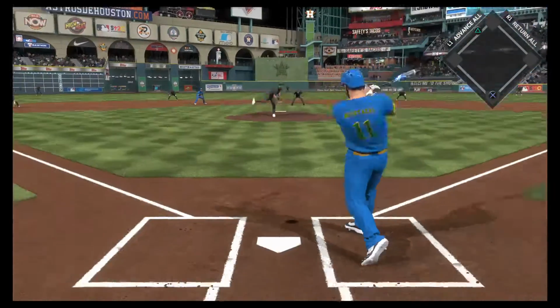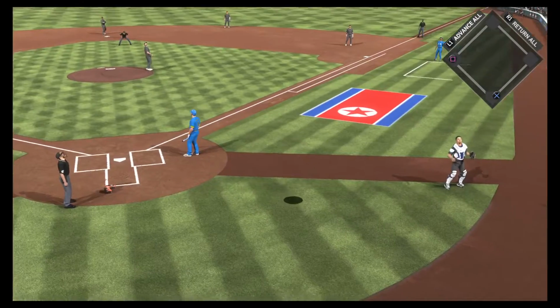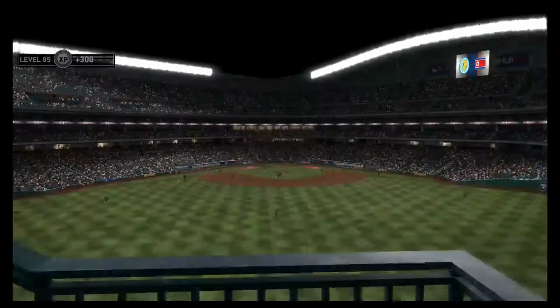He froze him on the breaking ball that time. Yasmani Grandal goes down for out number 2 in the top half. And he'll get under it to put it away in foul territory, and that ends the inning.